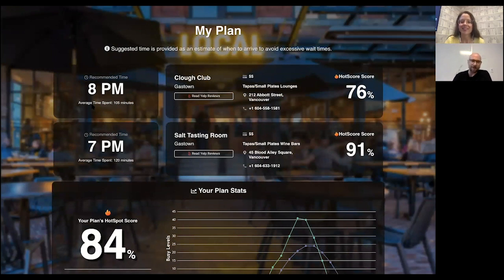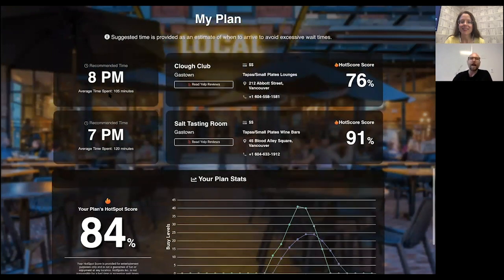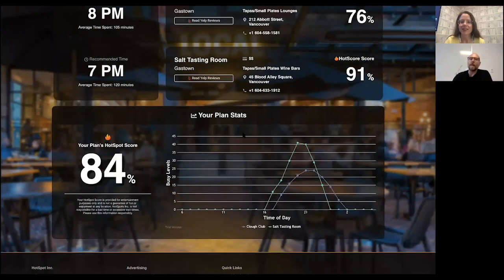So effectively, we've got here your night stats, when you'd want to go to each of these places, and also your hotspot score, which is showing you a graph of when these particular places get busy or start to die down. So this was essentially the idea that we had. We were able to execute it. Certainly there are some more things we would have done had we had more time. But within the 2 weeks, we were pretty happy.